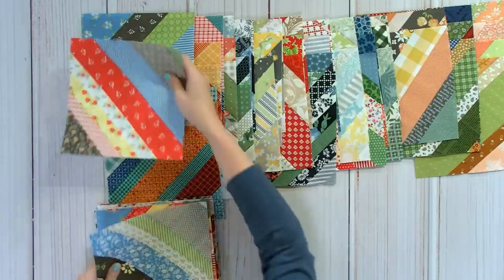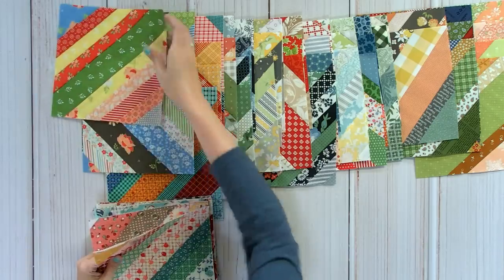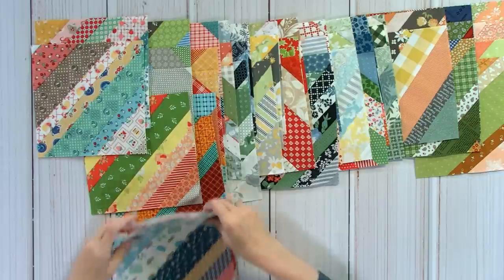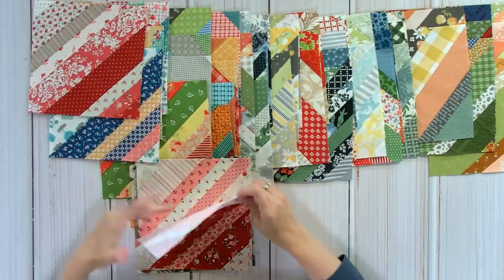So just a fun way to make blocks, and I'm hoping this one will be done by Christmas. I guess this could be a good gift for my niece. I don't know. It's hard with teenagers, you know? You can't tell what they.